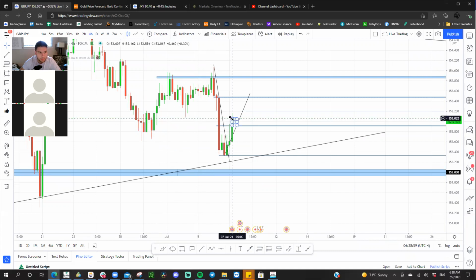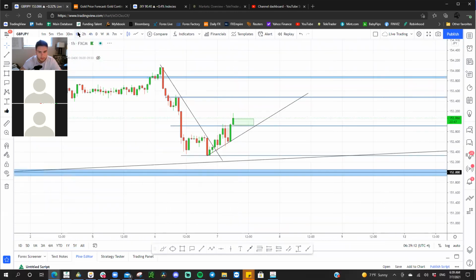But let's see. The 4 hour looks like right now we are creating our top wick where we created our high and now we're retracing a little bit to create that wick. Next 4 hour candle could come down and continue right back up. It's a nice 4 hour candle.